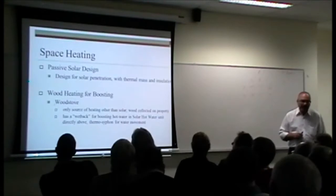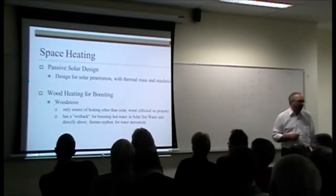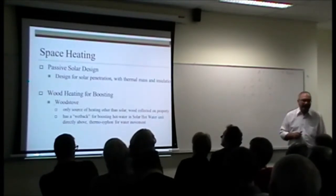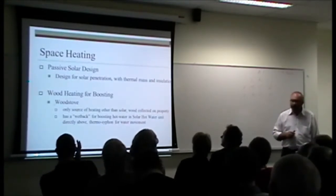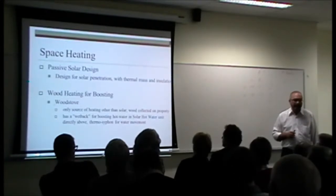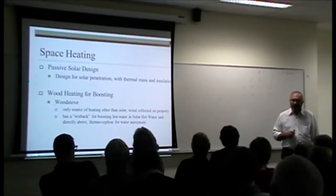So our space heating, the source of warmth for the house, is very, very much the sun. Okay, so it's a passive solar house, and it makes a real difference. It's designed for good solar penetration. It has the thermal mass to catch the sun and keep the warmth. It has the insulation to keep it in. It works. However, if it's a really cold night, then you might want to put a fire on, and then we use the wood stove.